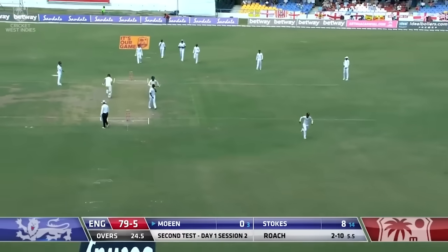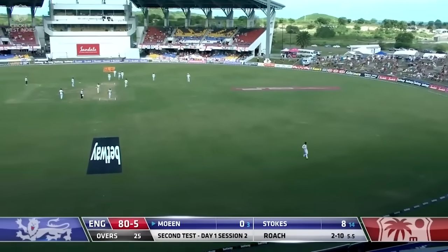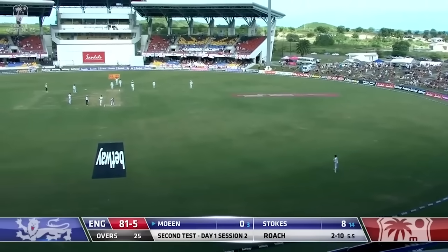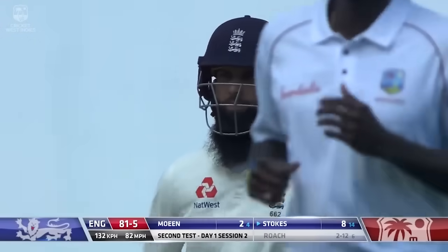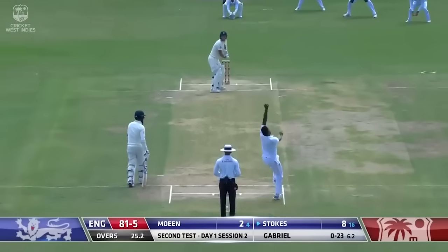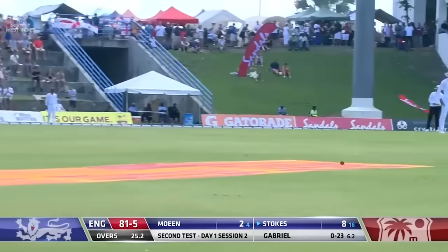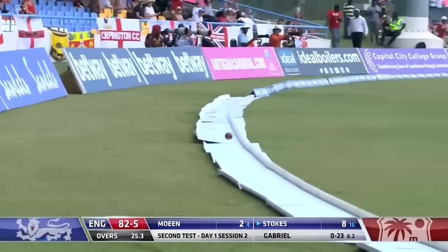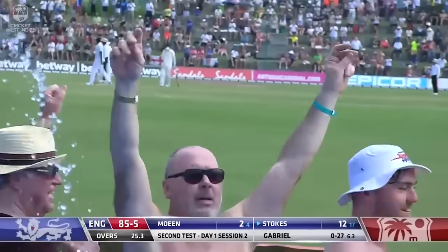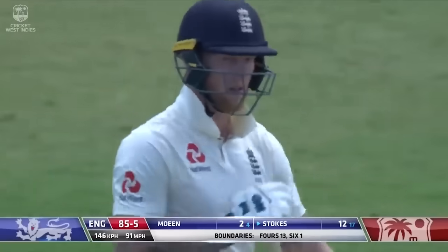Riley's off the mark. Punch down the ground. The outfield's been slow today. Just take a couple, and that will cheer Moeen Ali up. First runs in the series, 81 for 5. Punches down the ground. And that's a good comeback from Stokes. Mental battle won by Ben Stokes.